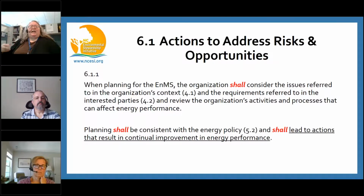And when we're talking about energy, we're talking about more than just electricity. Remember, we're also talking about natural gas, oil, any other fuels, or even if you're using green energy, solar or wind. Just remember all of the energy that you are using counts when you're talking about defining energy in your system. Your planning shall be consistent with your policy, and it shall lead to actions that result in continual improvement in your energy performance. So again, if you've captured everything that uses energy and you're making improvements to your energy usage or your energy demand, then you shall have captured and met these shalls.